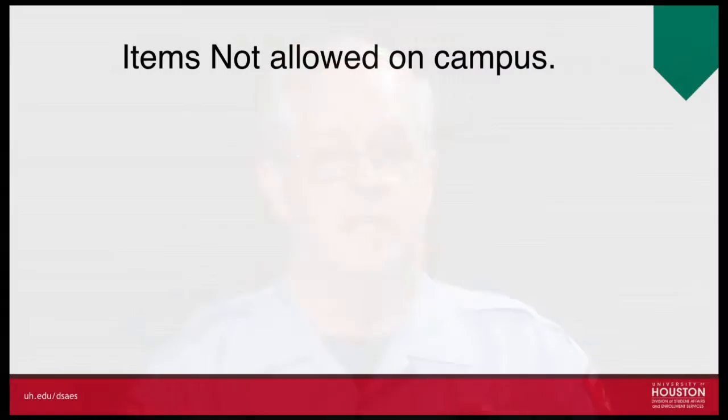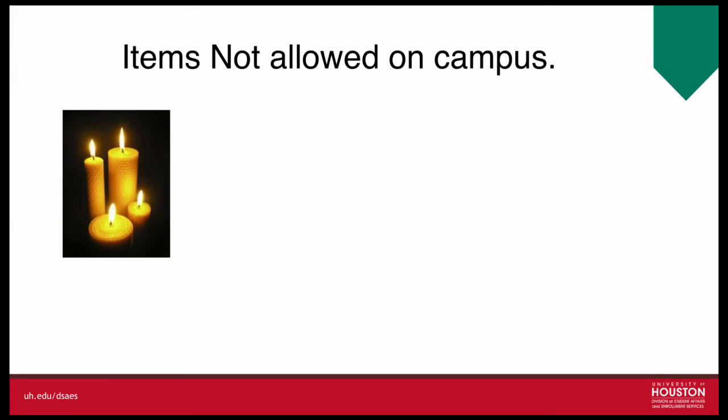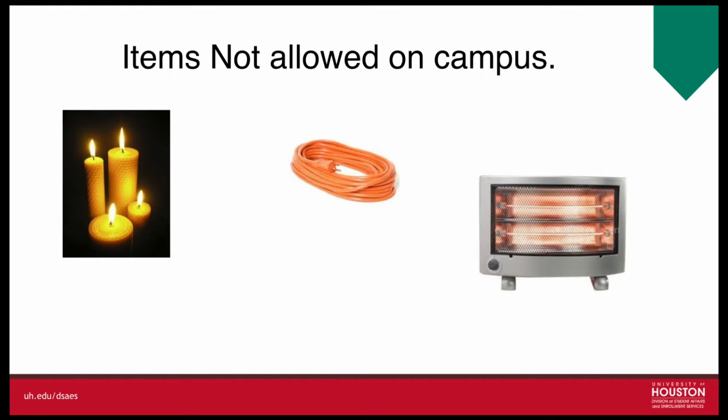There are some items that are not allowed on campus, and some of these items are candles. Open flame candles are not permitted on campus anywhere, dorms, any of the public buildings, offices. Extension cords, they're not allowed in the dorms or anywhere else. They're just a temporary device, and the problem is that many students and faculty use them as permanent wiring. They don't have enough protection to cover the electrical load.